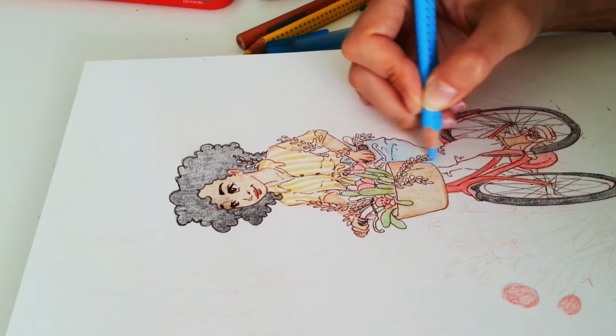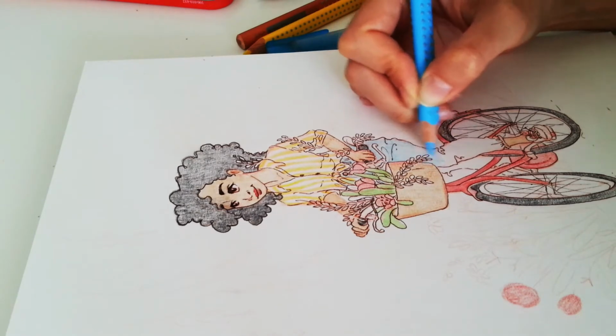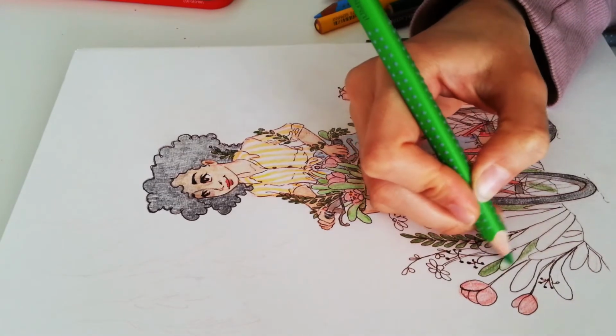Next one will be better. Most people's faces aren't perfect anyways. Maybe we should also talk a little bit about blending.